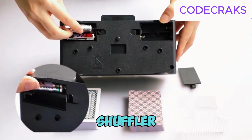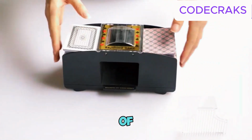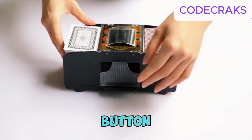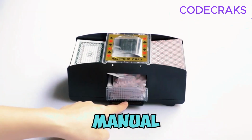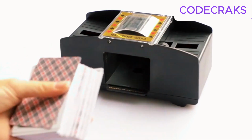Auto Card Shuffler. An auto card shuffler streamlines game preparation by effortlessly mixing decks of cards with the push of a button. Perfect for game nights and reducing manual effort. It ensures a fair and random shuffle every time.